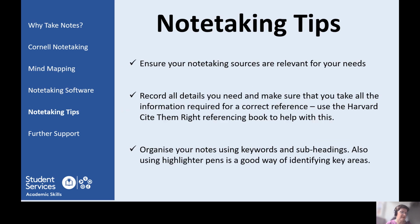Some final note-taking tips. Always make sure that the text you're taking notes from is relevant for your needs. So is that source up to date? Is it helping you to explore the topic or answer the question that you need to answer? And make sure you record all the details that you need, especially with regard to referencing. So use the Harvard Cite Them Right referencing book to help with this, and that's available through the library online. I've also included the link at the end of these slides that takes you directly to that referencing link.